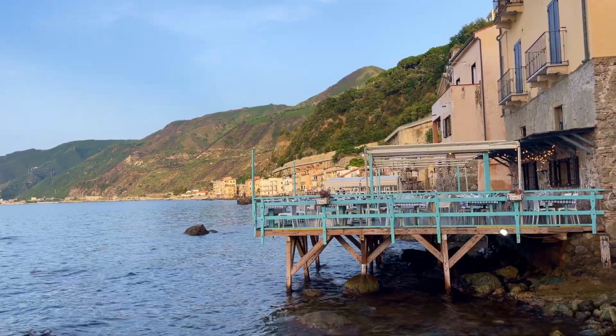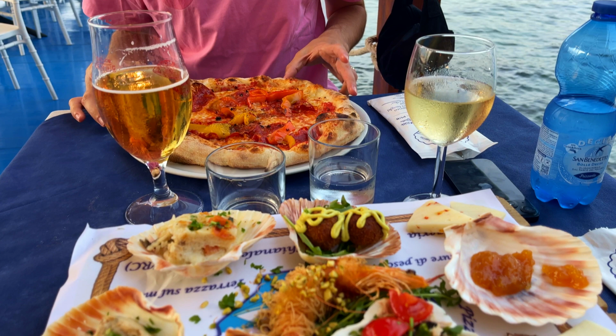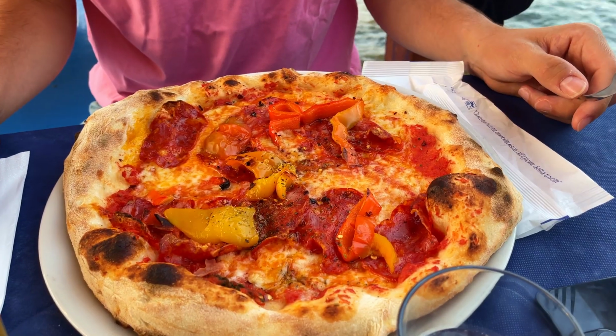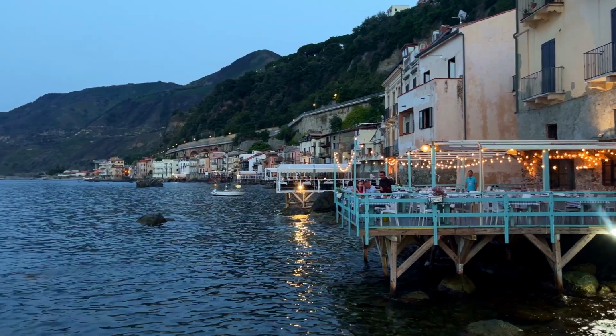There were many restaurants, as you can see, on the water like this. I feel like the reviews were pretty similar, so I got a mix of things. Sebastian got pizza, which is always easy. It was okay, it was good.